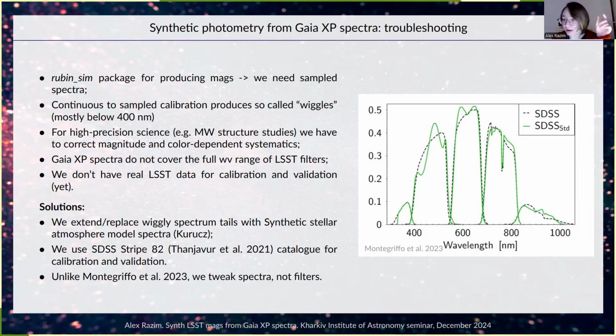So there are some random noise regions that are pretty hard to correct with anything, essentially. There is also another issue: a Gaia XP spectrum does not cover the full wavelength range of the LSST filters or SDSS filters, actually, because they are pretty close in the range. So there are some issues that have to be fixed.